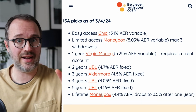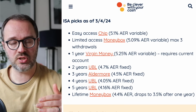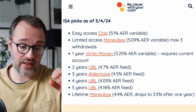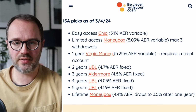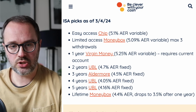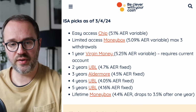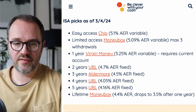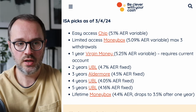And it might be worth thinking about getting that now or thereabouts if you are able to, in terms of taking advantage of the current ISA allowance, or if you give it a bit longer, you might be able to get money in next year. But I'll cover that more in the next update. UBL 2-year fix 4.7, Aldermore 3 years at 4.5, and then UBL again for 4 and 5 year fixes at 4.05 and 4.16 respectively.